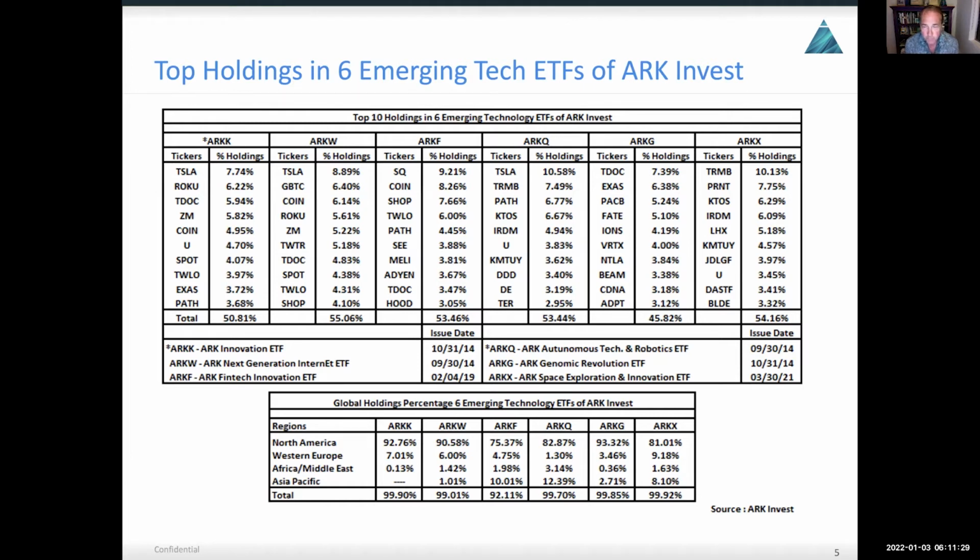ARKQ, Autonomous Tech and Robotics. I really thought I would like this. There's some really interesting stories here. But again, I'm kind of confused. KMTUY is a tractor company, Komatsu in Japan. Deere is John Deere. 3D is a 3D company. That's important. Iridium satellites. Kratos is a defense stock. And again, Tesla, 10% of the holdings.